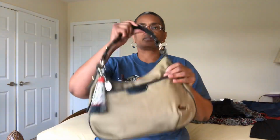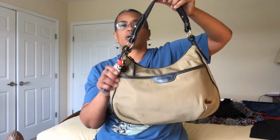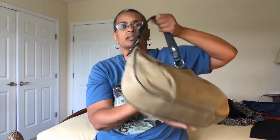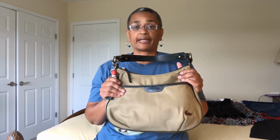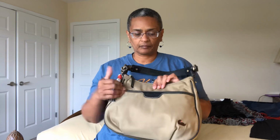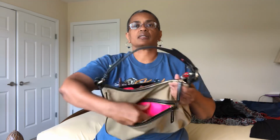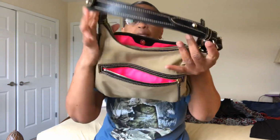So I chose this one because it's lightweight and it's a neutral. And the other bag that I packed in this carry-on was my Dooney and Bourke Collins in nylon in the color khaki. And of course, I chose the nylon because it's lightweight, and the khaki is neutral. She has a front pocket. She has a front slip. She has a back zip with this beautiful hot pink lining.